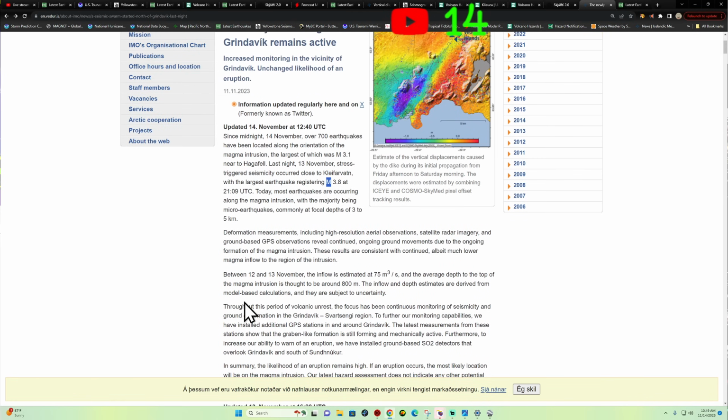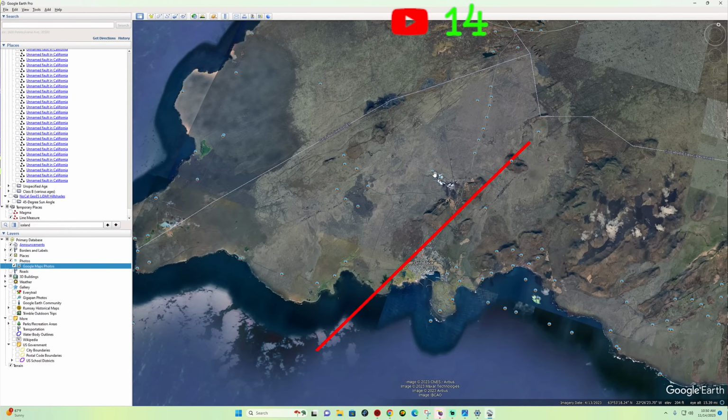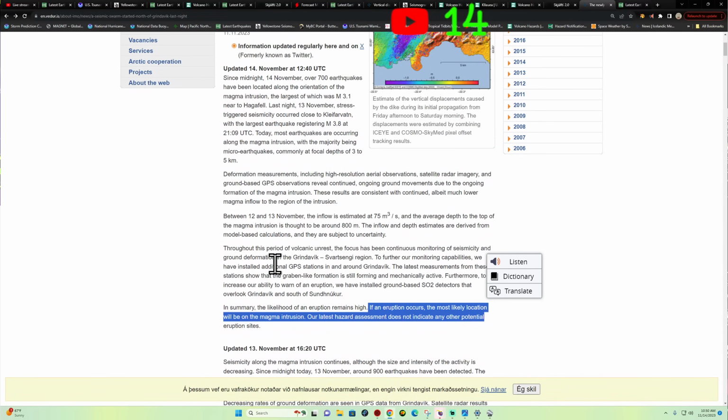The magma intrusion is thought to be around 800 meters below the surface, but there's a little bit of uncertainty. Of course, you can't be exactly accurate when figuring out how deep that magma is below the surface, but they're thinking that the intrusion is right around 800 meters. Looks like they have installed some SO2 detectors around the Grindavik area. In summary, we don't have an eruption yet. The likelihood of an eruption remains high. If an eruption occurs, the most likely location will be on the magma intrusion, this area right around here, and we can see it on the earthquake map where everything is taking place.